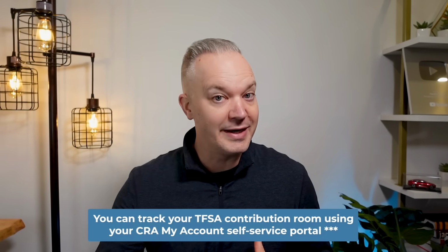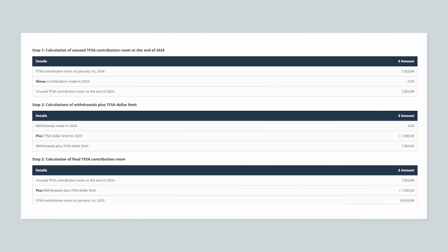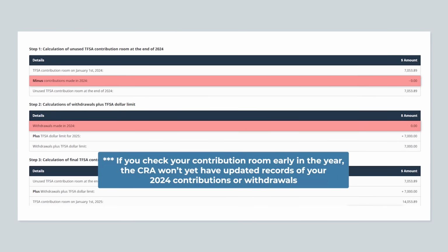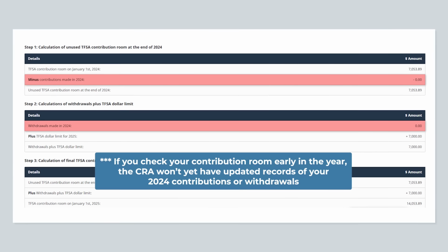If you're not sure what your contribution limit is, maybe you've put money in, money out of your TFSA over time, and it's a little fuzzy, log into your CRA account and it will show you what your limit is. Now, the caveat here is that it will not include, until you do your taxes for 2024, any contributions or withdrawals from 2024.